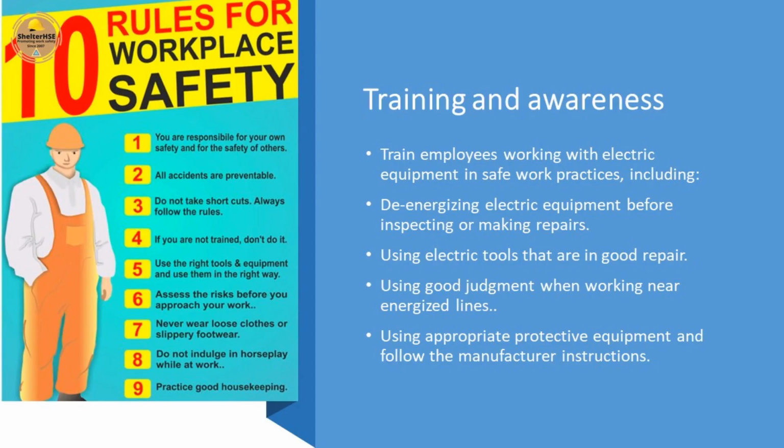Training and awareness. Train employees working with electric equipment in safe work practices, including de-energizing electric equipment before inspecting or making repairs. Using electric tools that are in good repair. Using good judgment when working near energized lines. Using appropriate protective equipment and following the manufacturer's instructions.